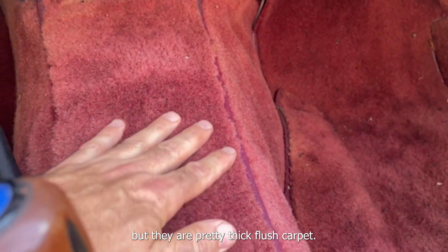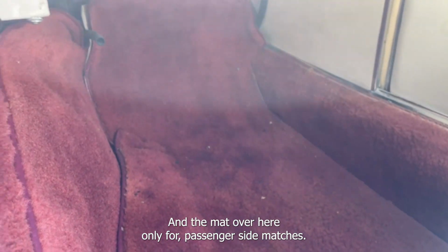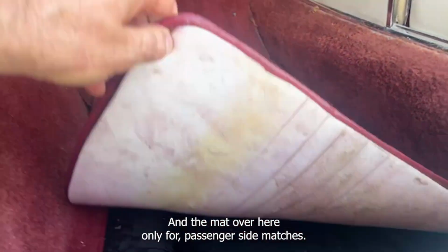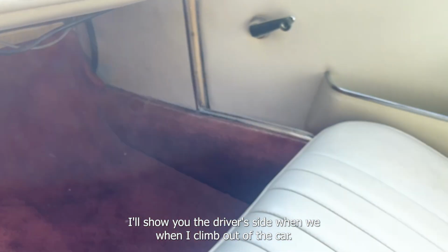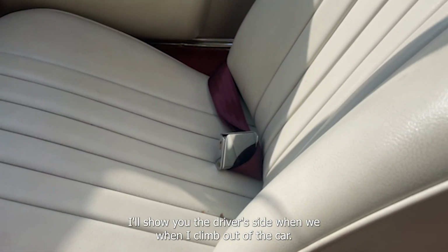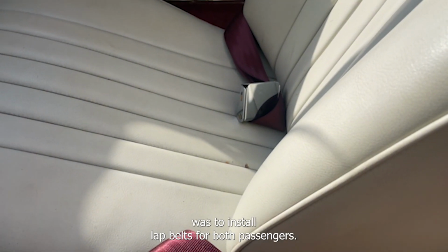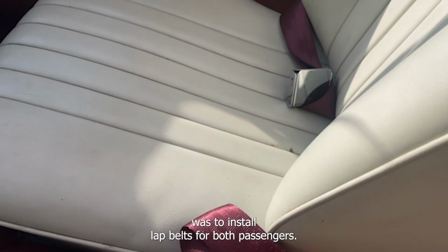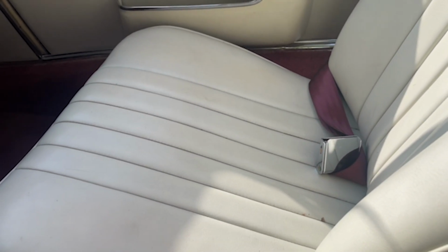But they are a pretty thick plush carpet. And the mat over here on the passenger side matches. And there's a good look at the floor underneath. I'll show you the driver's side when I climb out of the car. And another item that the current owner did was to install lap belts for both passengers. So yeah, this car was originally manufactured with no seat belts.